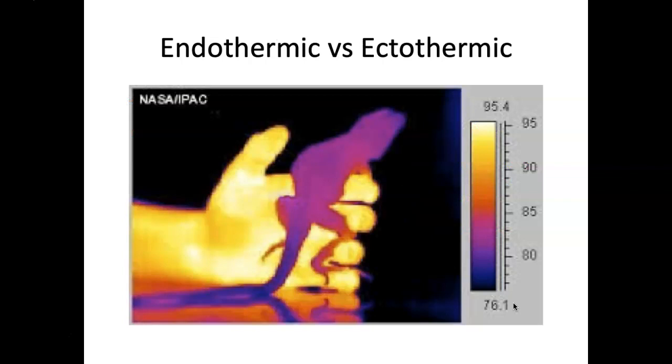So I thought this picture was pretty cool. This is a picture showing the difference between an endothermic and ectothermic animal. So you have the human, who is endothermic, holding the lizard in this case, who is ectothermic. And you can see there's almost a 10 to 15 degree difference between the body temperatures of the two organisms in this picture.